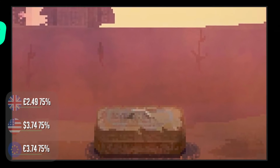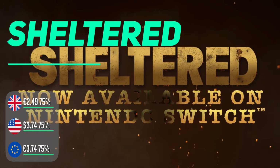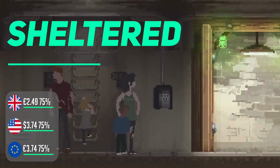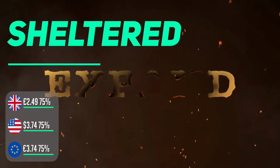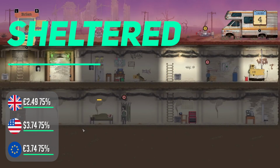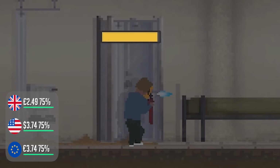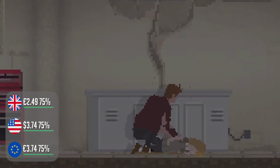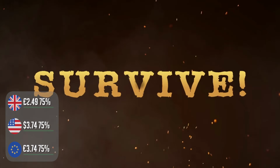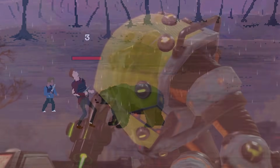In Sheltered, there has been an apocalyptic nuclear event and you are stuck surviving with your family in a bunker. It's an intriguing survival game which combines resource management, Sims-like character caring, and a bit of combat thrown in for good measure. What I love are the brutal decisions you have to make along the way in this pixel art journey. It's a really solid survival game, and it's one you want to try out. It's definitely going to be darker than a lot of the other types of survival games out there.